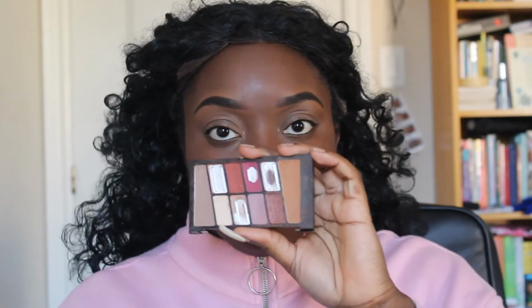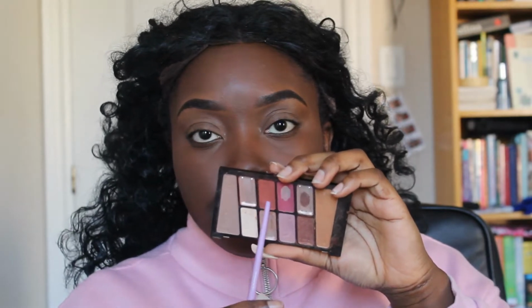So now moving on to eyeshadow, I'm going in with my Wet n Wild Rose in the Air palette, and I'm taking this orange shade and I'm going to put that in my crease area.